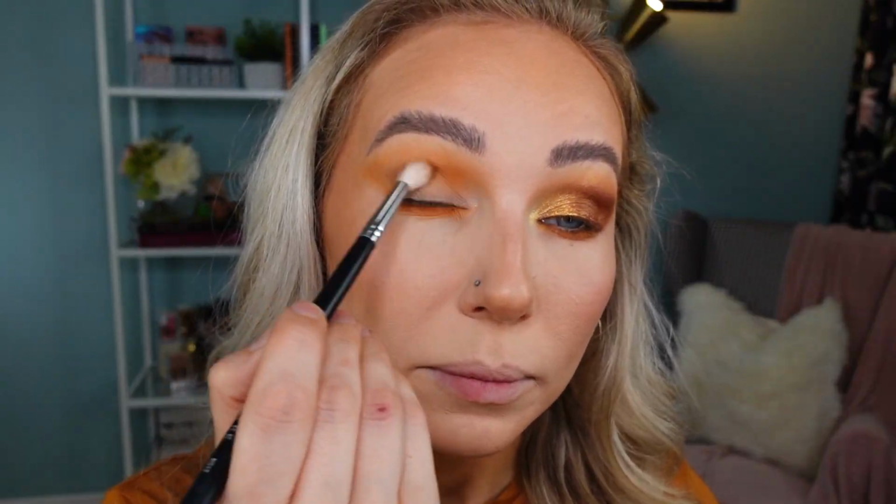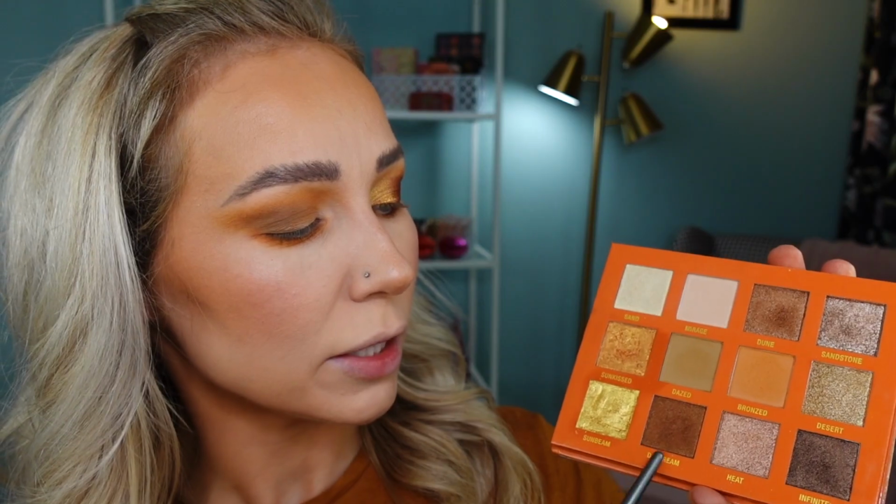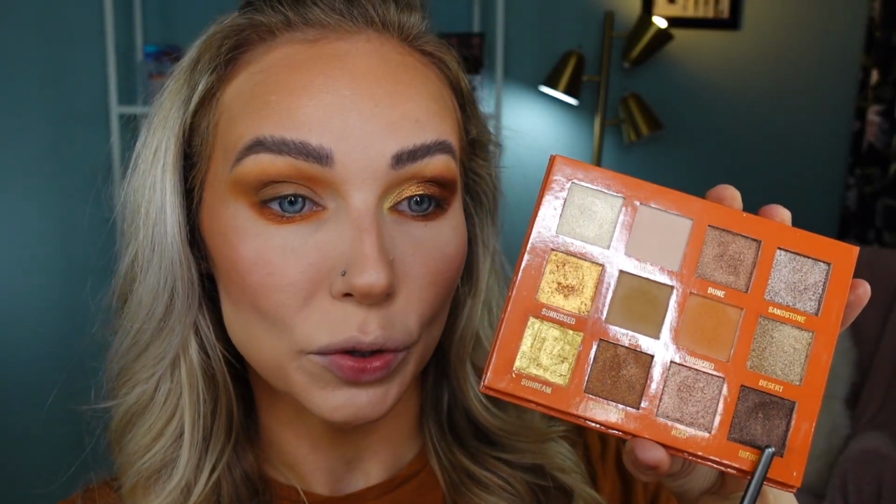Then I'm going into the shade Daze. This is a little bit more of a cool tone. I'm going to take a very small smudger brush and mix these two shades, Dune and Daydream. Both of these are darker metallic shades. The reason why I'm not going into this shade is because it is a little bit too dark for what I am trying to achieve here today. I don't want this look to be dramatic. I want it to be a little bit more of a day to night transitional type of look.